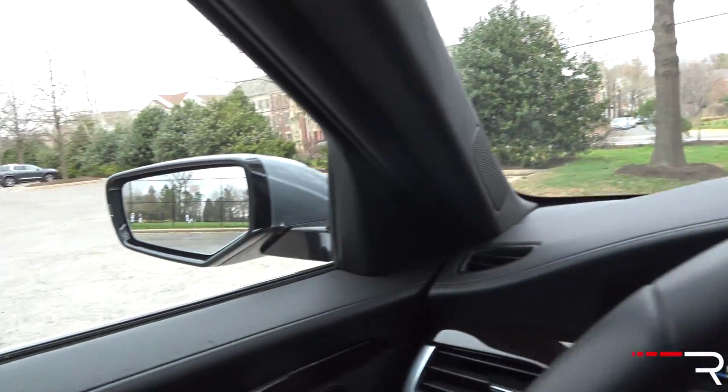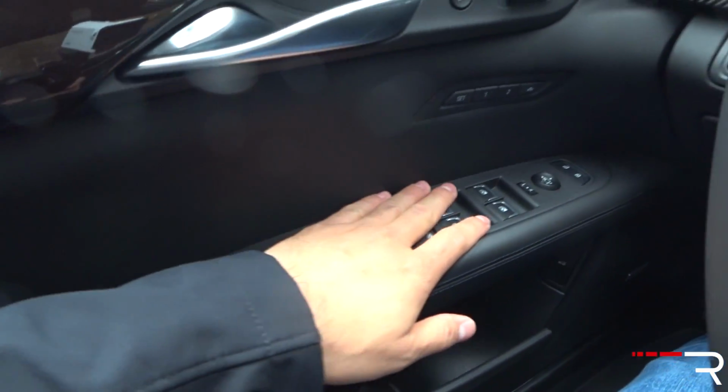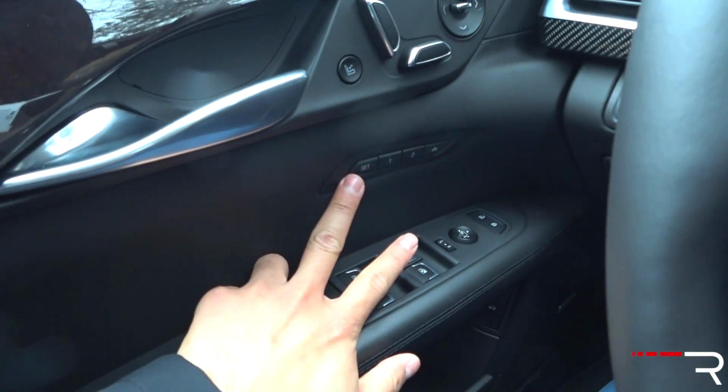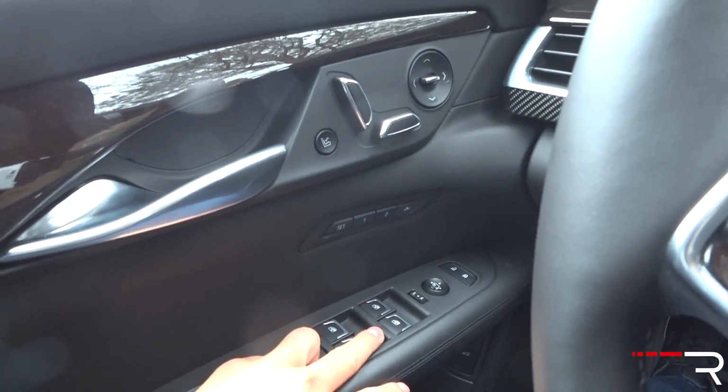When you look at the door panels, it's also leather right here, just like on the dash. There's a nice aluminum door handle here. It's all padded right here. You have window controls here that are kind of aluminum tinted. They're one-touch for all four windows. I wasn't expecting less in a flagship model. You have two-person memory seats, although some competitors give you three. It's kind of a small niggle that I have there.